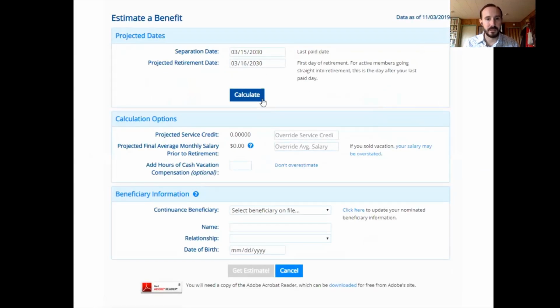Zooming in here, pressing the Calculate button, it will give you a projected amount of service credit that you will have earned in this scenario, and it will give you a projected salary figure for the scenario that you're doing. You do have the opportunity to override your service credit amount, and you do have an opportunity to override your salary amount if you so choose.